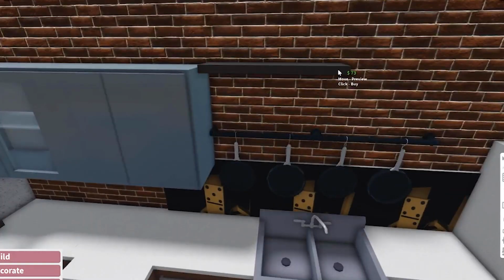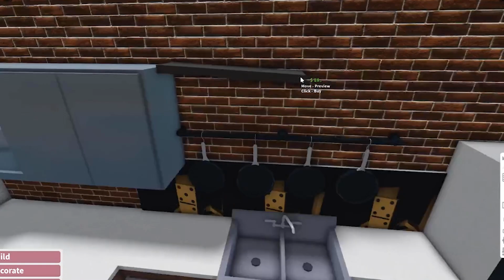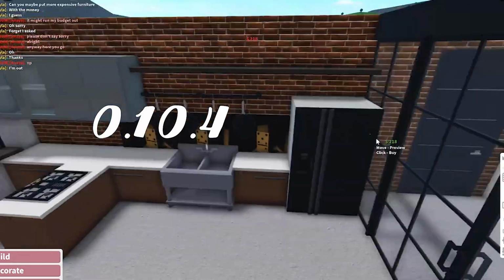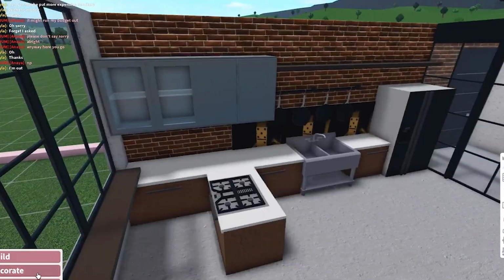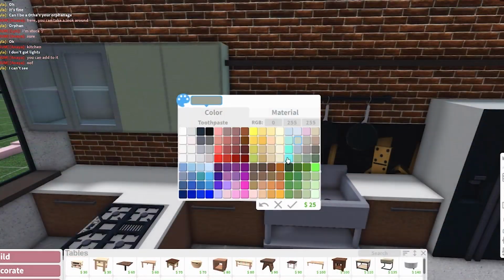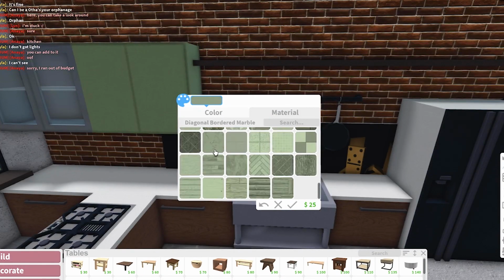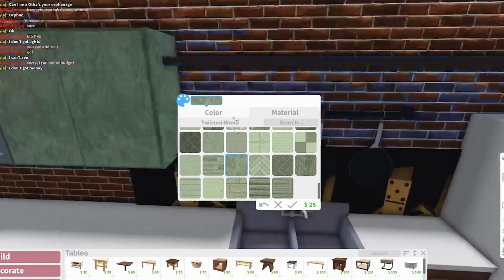Also, when I made this build, it was when we had just had an update. I forget which update, but we got a lot of new furniture and a lot of industrial furniture, which is also why I decided to go with the industrial theme. Anyways, I'll let you guys watch me build the kitchen a little longer, and then I'll be back to talk more about what I'm doing.